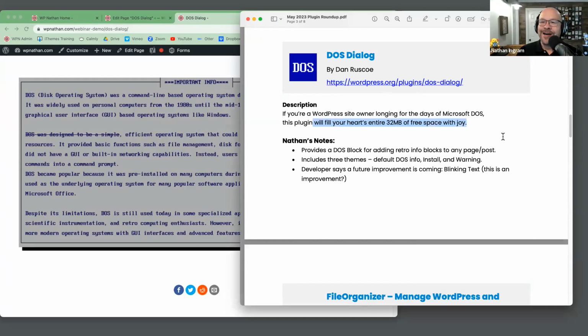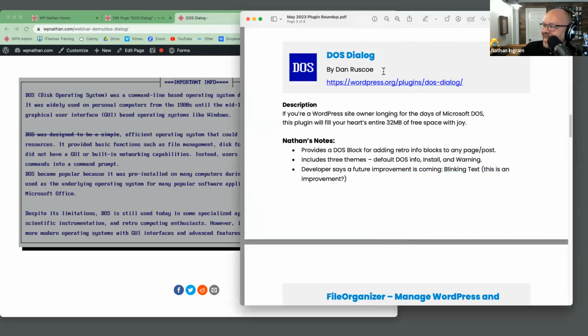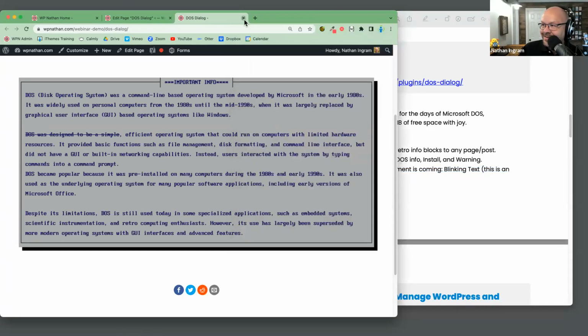For those of you wondering, yes, the developer says a future improvement is blinking text. So, I can't wait, to be honest. There you go. That is the DOS dialog block from Dan Rusko. Thank you, Dan, for that beauty of software engineering.